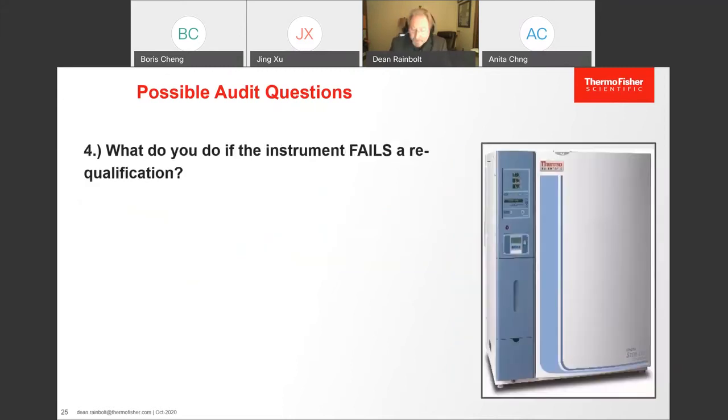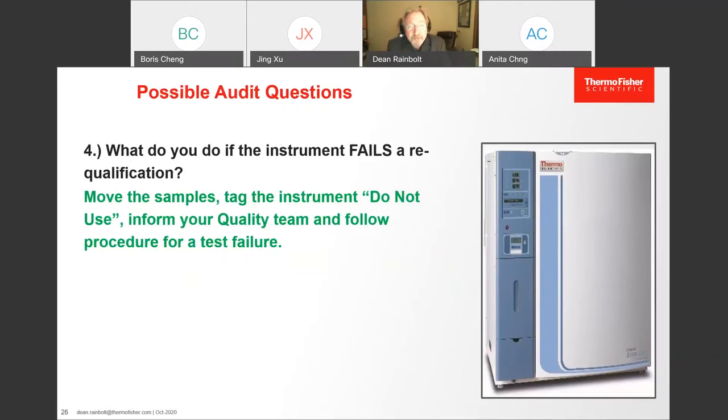So what do you do if the instrument fails a requalification? That's something else to think about. Well, first you move the samples. Then you want to tag the instrument do not use so nobody else uses it. And then inform your quality team that you had a failure, and then they'll decide whether or not that impacted the samples. And then you follow a procedure that you've written for a test failure. So you've already thought out what happens if a requalification test fails, so that's not a problem. An auditor comes in and I'll ask you, did this thing ever fail in the last year? And you say, well, yes, it did fail. And then you show me that documentation of the failure, sample movement, and how you managed the instrument, and it's okay. It's fine to have failures.